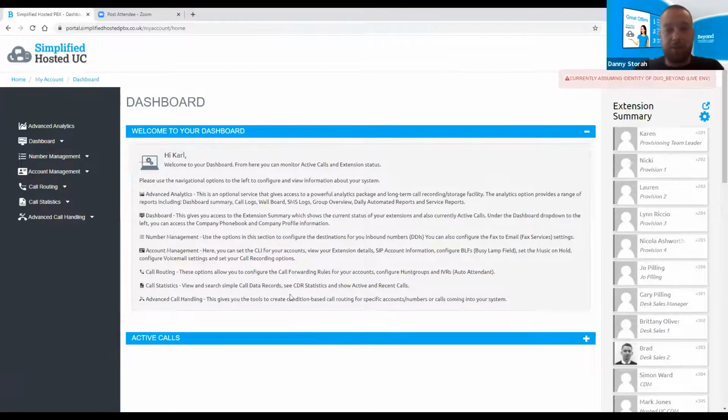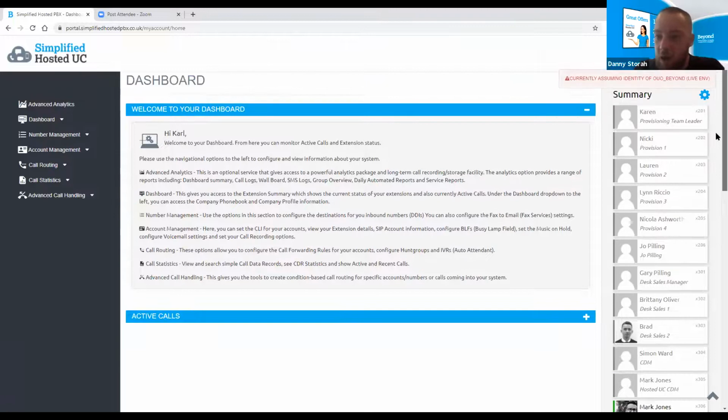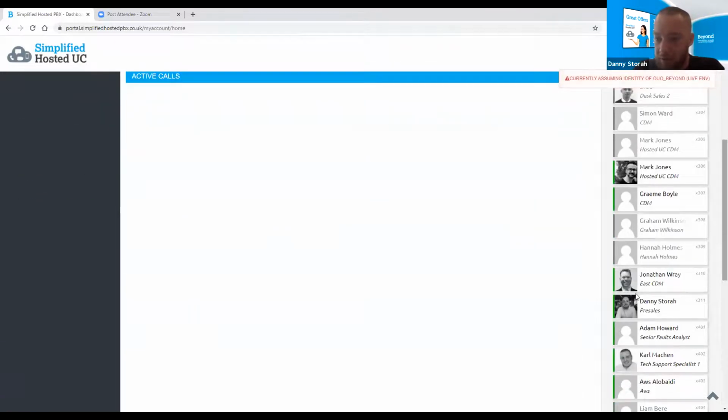This is what they see when they first log in. So straight away, you're able to see what's going on the platform itself within this customer. We have an extension summary. So a lot of my colleagues down here are not available to take calls. We do have a few colleagues down here that are green, ready and available. We'd also see them red if they were taking a call, inbound or outbound, so an arrow pointing up or down, whether it's an inbound or outbound call as well.